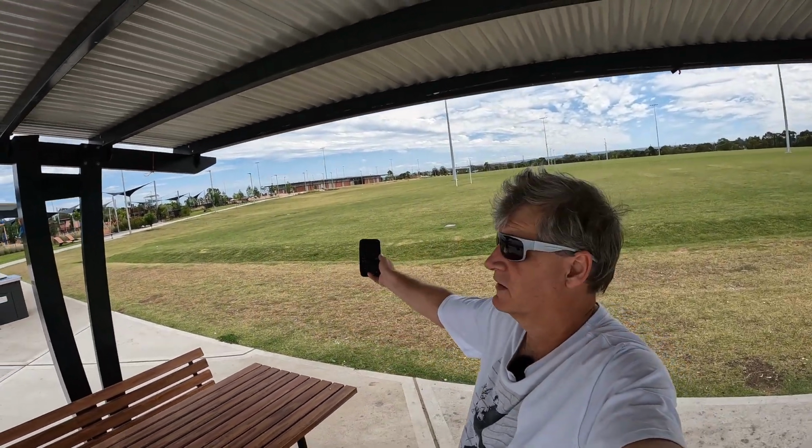As you can see, I'm back at my favourite park. Back here at the Gippsland Entertainment Precinct. Well, I guess up here might be entertaining. But where was I? News, that's it. I thought I'd come down here and watch the people get fit.